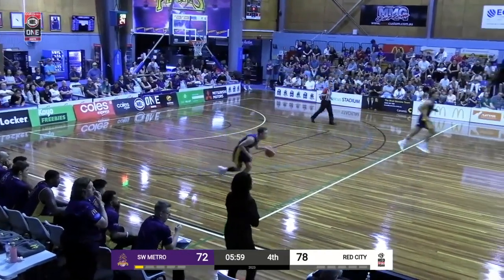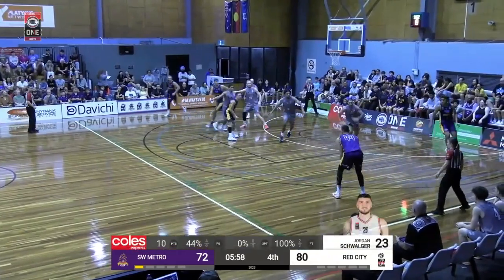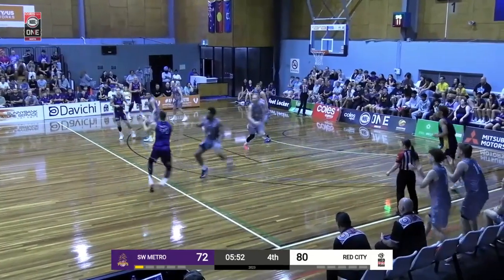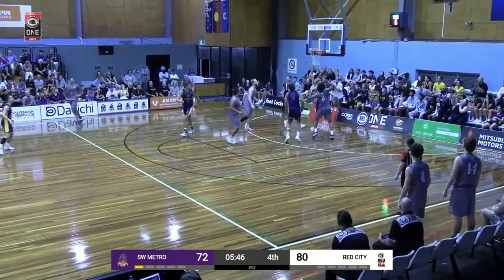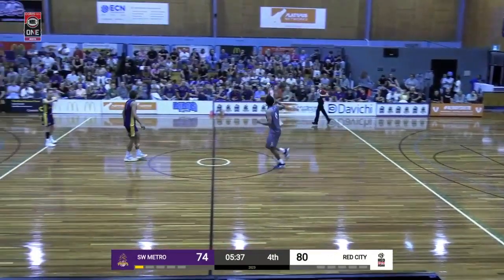Eight-point game. Pirates got to do a better job of just getting stops. You know, Red City just keep on scoring at will, basically. Woodfall to Carter. Carter finds the gap, gets it back to Woodfall. Extra pass down to Tees. Tees fires. Can't get it there, but a great putback by Zach Carter. Crashing the boards with the putback.